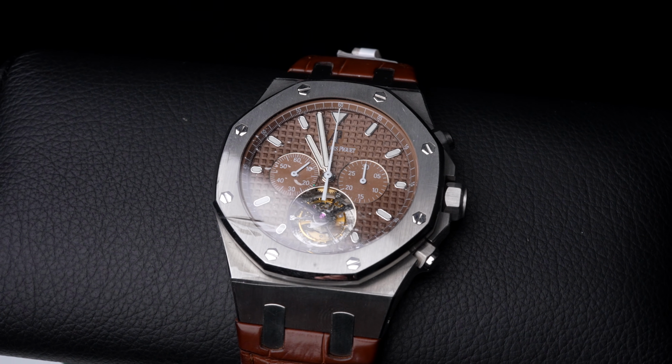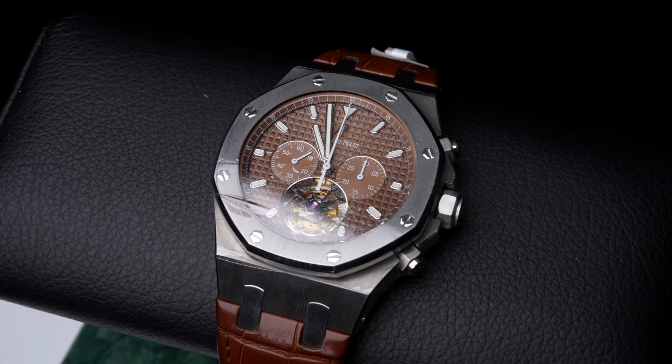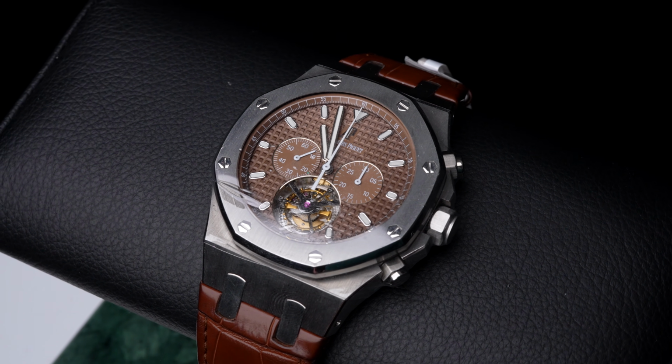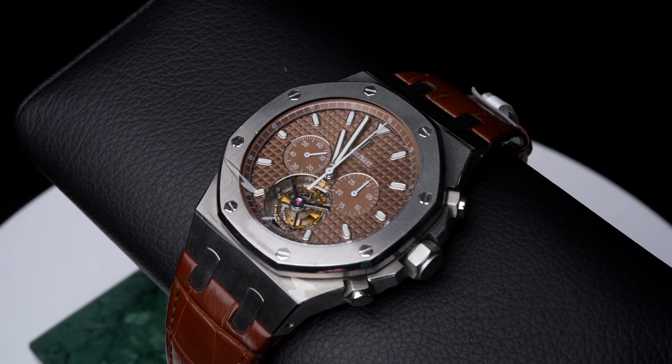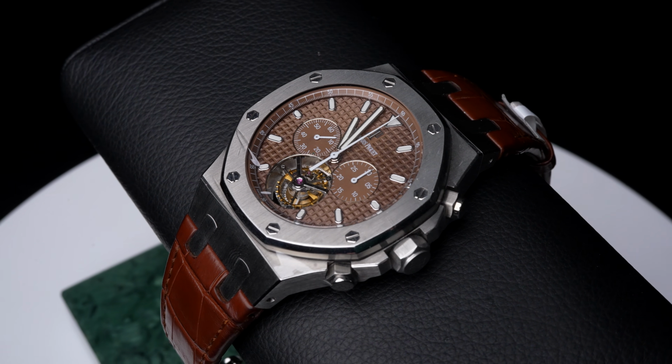This particular one with the brown dial is just a lot rarer than its predecessor, the one they made with the black dial. This is just a variation. I think potentially they wanted to do this in all color dials, like with the Offshores, the yellow, the green, and so on and so forth, but they did not. This watch didn't take off too well. It took off at the time.